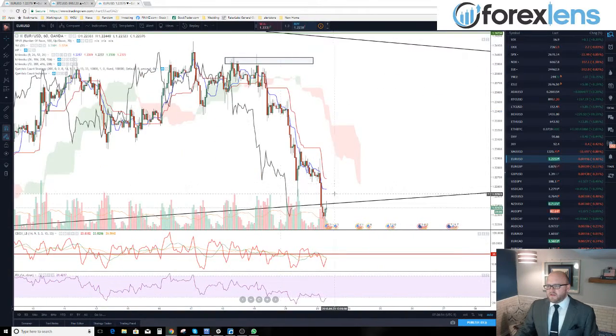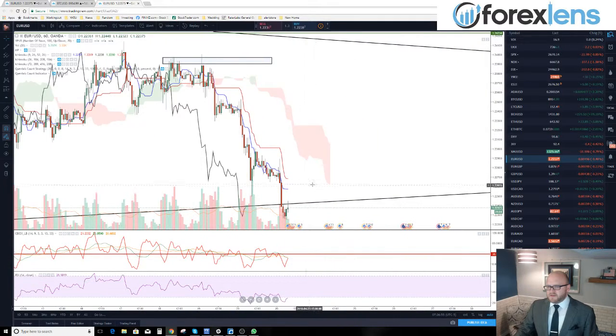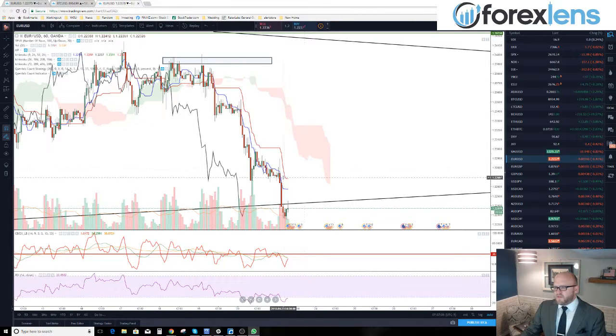Now, I've got a couple of short ideas that I'm looking at. I want to short on a pullback to the conversion, or to the baseline, which is sitting at 122.68.